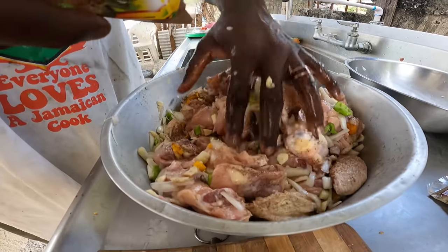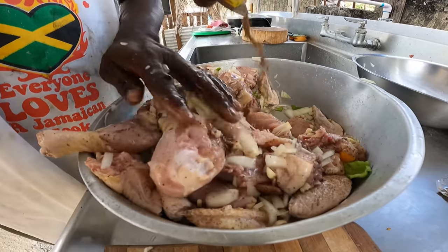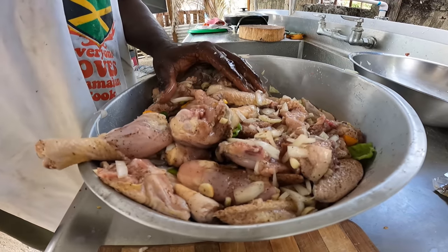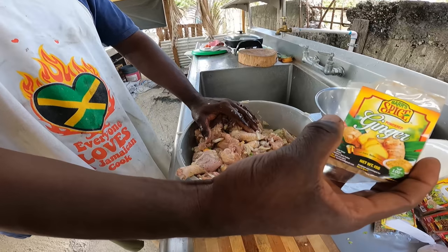Make sure every crevice gets a touch of something. If it's not pimento, it's garlic. If it's not garlic, it's onion. If it's not onion, it's pepper. And then all of that together now with some ginger after that.